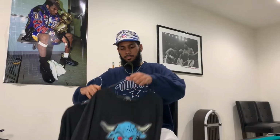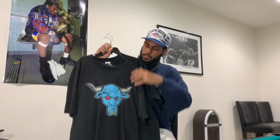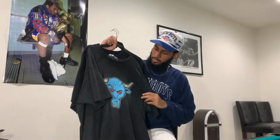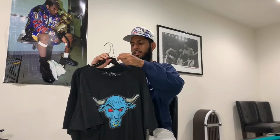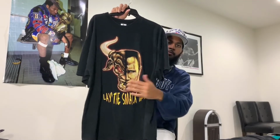All right, so just to break it up a little bit, I got a couple Rock t-shirts. People's Champ. So this one is, you know, classic Brahma Bull. Really like the color on it, good fade, the back, laying the smackdown on somebody's candy ass. And then you got this one, this one's super cool. It's like a half Rock, half Rumble Bull.